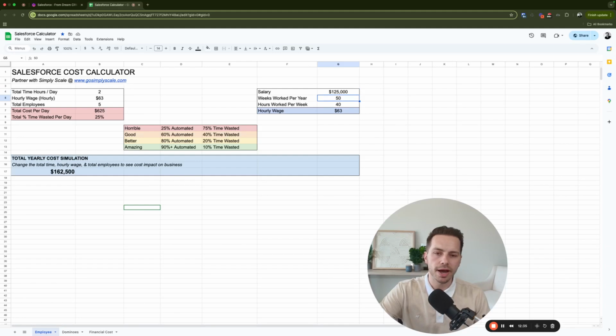So we have 125, there's 52 weeks in a year. We're already taking out 2 weeks of vacation. And then we have hours worked per week, 40. They probably do a little bit more as salespeople, but we'll keep it at 40. That means you're paying them $63 an hour, okay? Now, if you have 1 hour a day that they're messing around, and just one sales rep doing their thing, that comes out to $63 a day. Not a big deal, right?